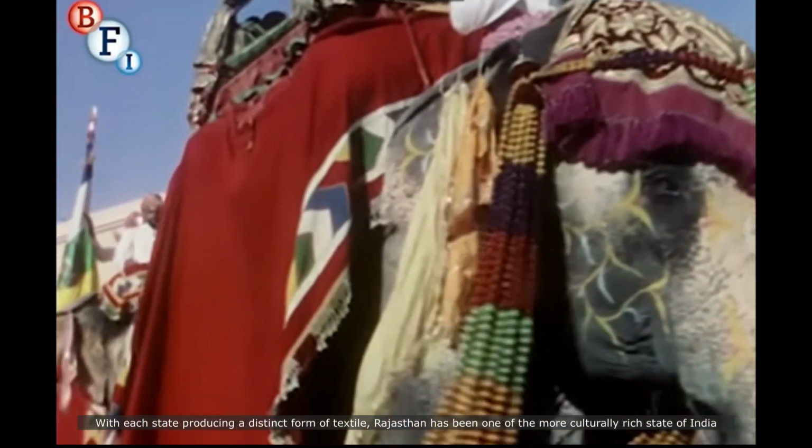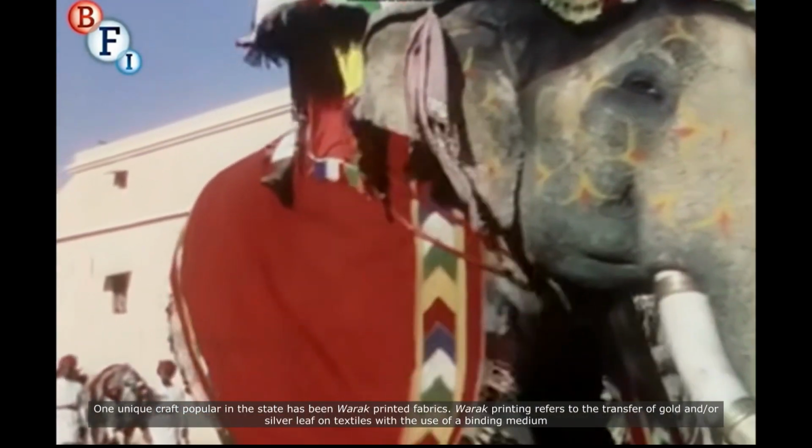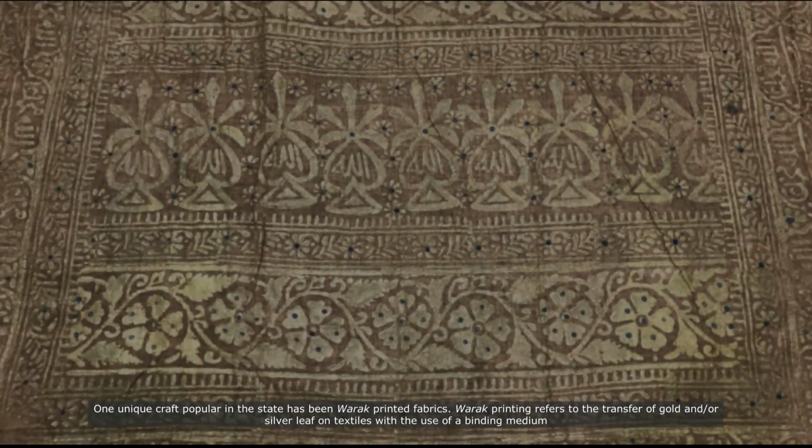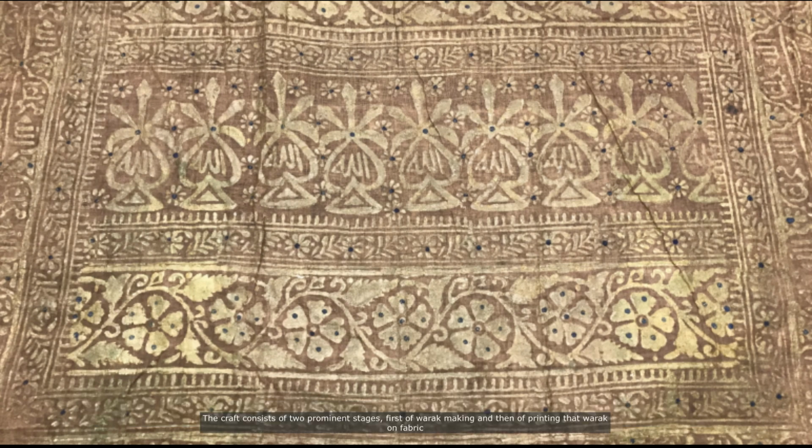With each state producing a distinct form of textile, Rajasthan has been one of the more culturally rich states of India. One unique craft popular in the state has been Warak printed fabrics. Warak printing refers to the transfer of gold or silver leaf on textiles with the use of a binding medium.